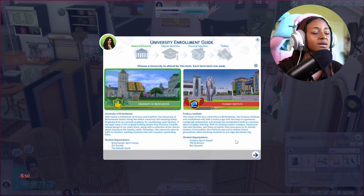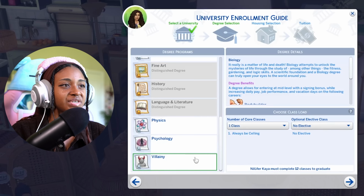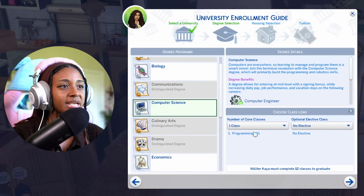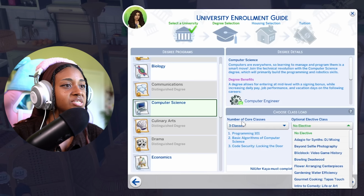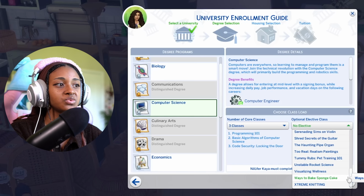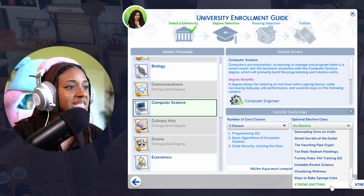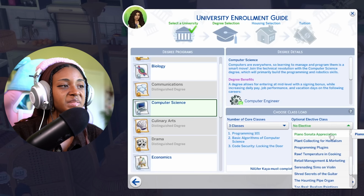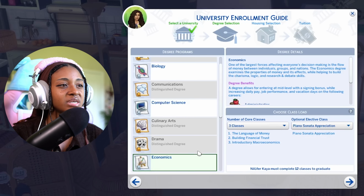And Lila, okay. All right, so we're gonna go to Brightchester. So we can't do any of the art degrees here. We're gonna go into computer science. She's gonna have four classes. Oh God, this looks so boring. Okay, she's gonna have three classes and one elective. The elective is gonna be in music because that's what she really wants to do. Extreme knitting? Maybe Lila should go to college too. So she's gonna go to piano sonata appreciation.